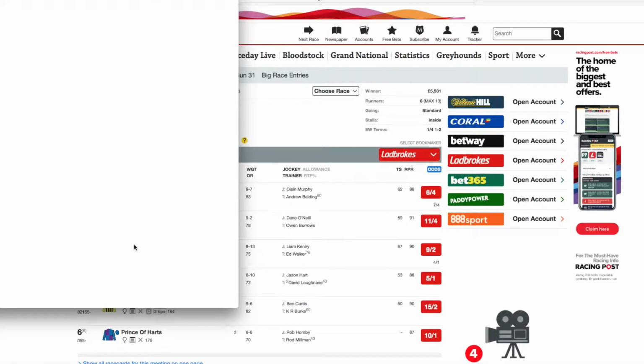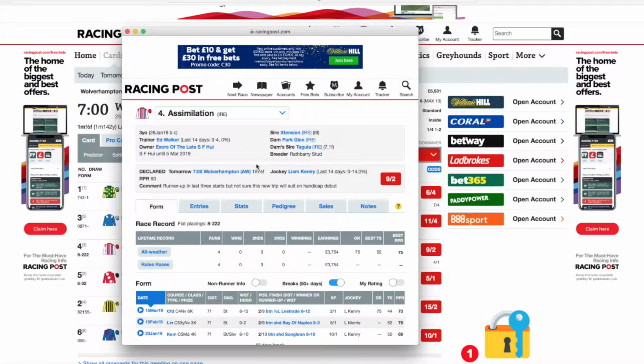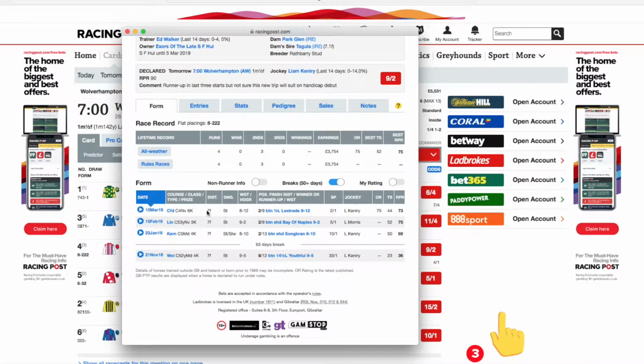Assimilation. We'll have a look at this. He's had 3 runs, all finishing second over 7 furlongs.